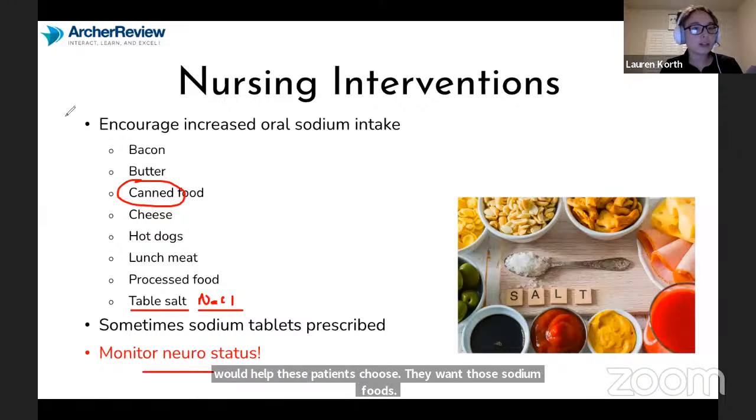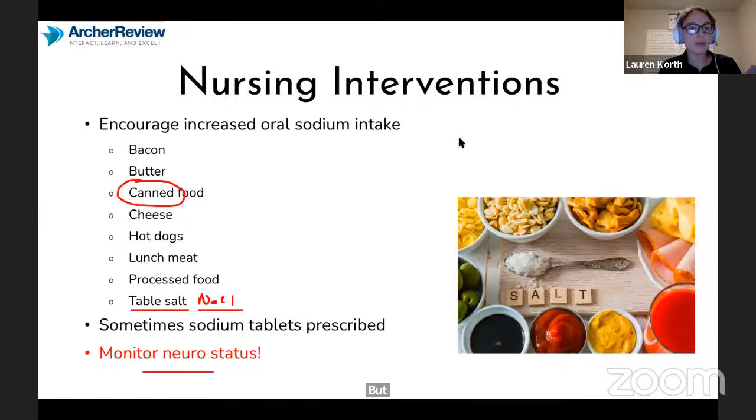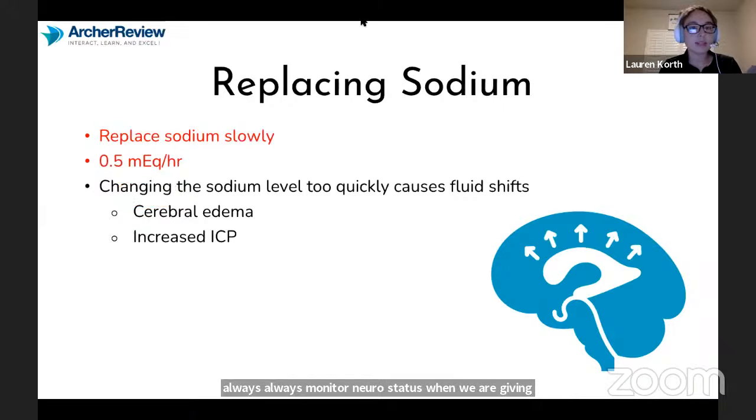But always, always monitor neurostatus when we are giving these replacements. All right. Always replace it slowly. The rate that we replace it at is 0.5 milliequivalent per hour. So the physician, the pharmacy, they will help you calculate that in real life. On the exam, they might have you calculate things like this, but most of the time, for your sodium replacement, they will say run it at 100 mils per hour or whatever it is to make sure that they get that 0.5 milliequivalent per hour. Always remember that giving it too quickly, and not on a pump, can cause that increased brain swelling.